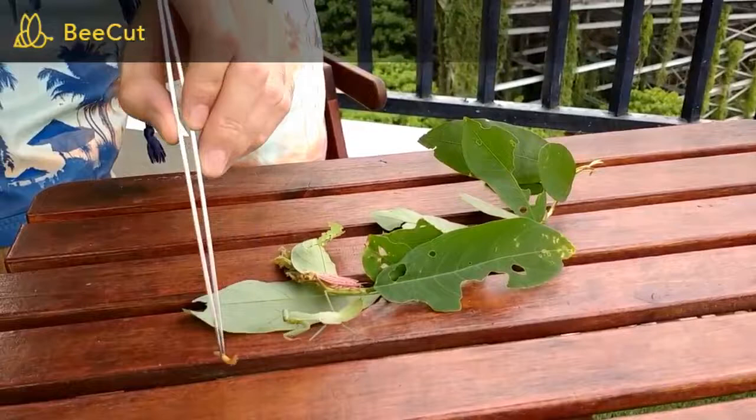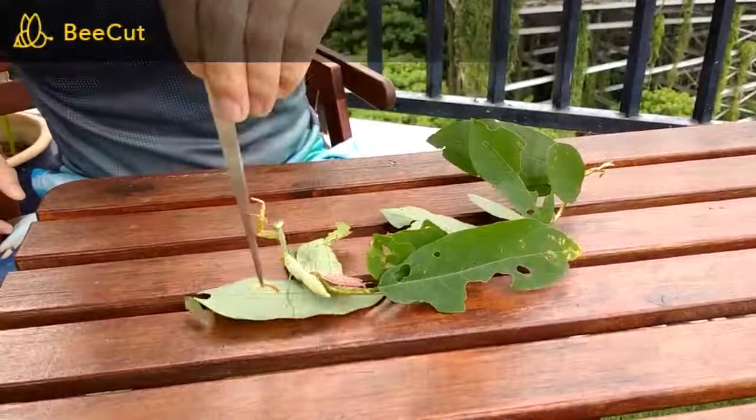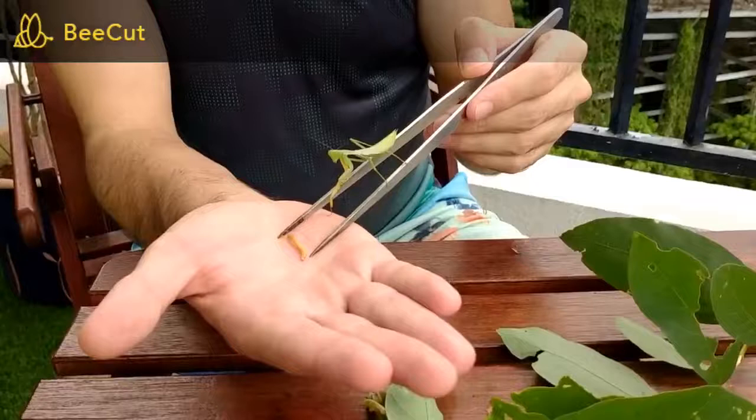Maybe it's not hungry. Because they never say no to food if they are hungry. You see, you caught my tongue? Come here. The food is here. Food is there. You gonna eat or what?